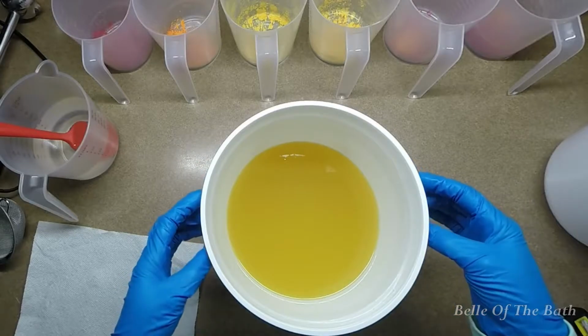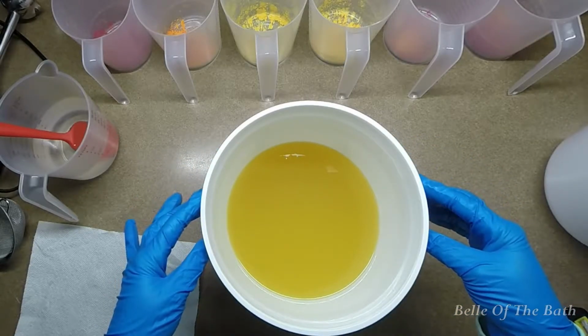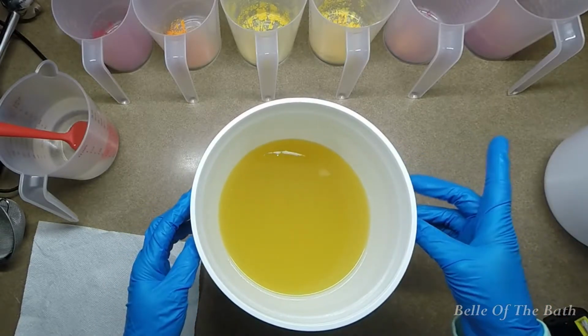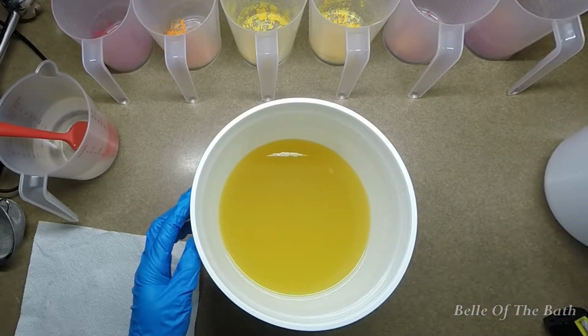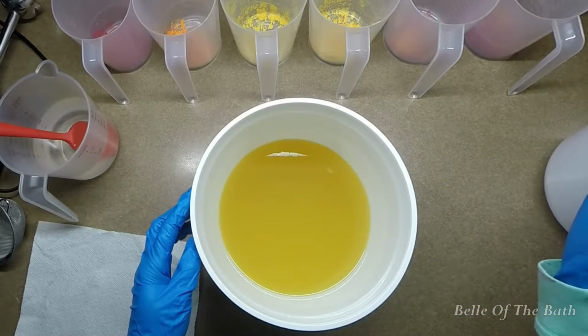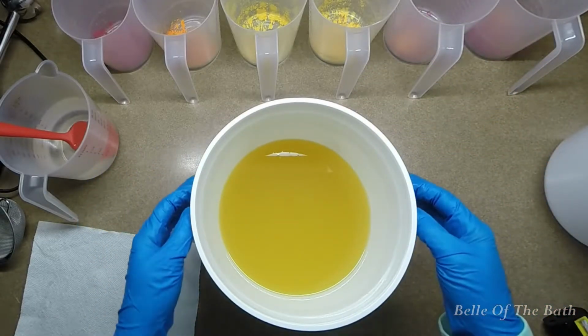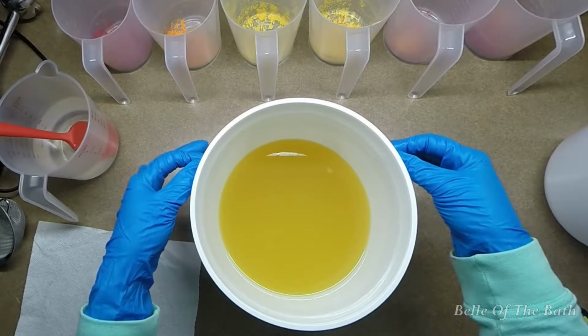So this one is going to be named Grapefruit Sunrise. And it's going to be 6 different colors, ranging from pink, orange, yellow, all different variations of those colors. So let's get started and see what happens.